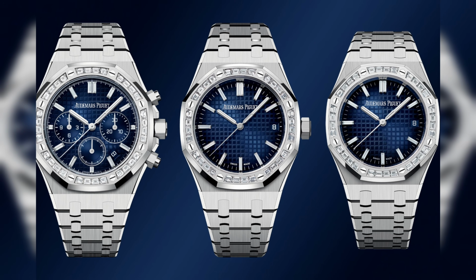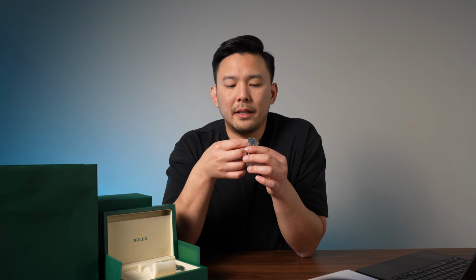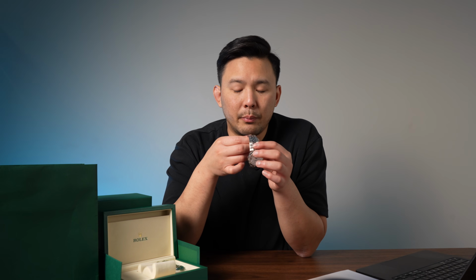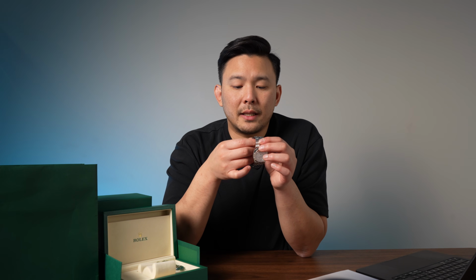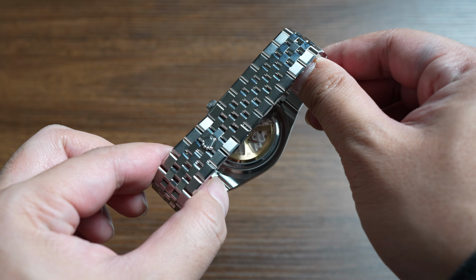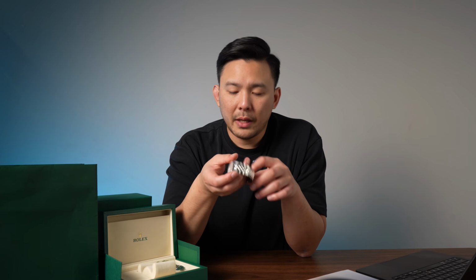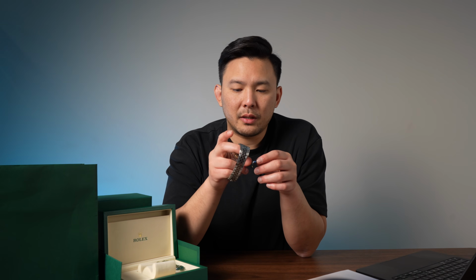So it's very reminiscent of APs because of that boxier feel to it. It is cool because it catches the light, similar to how an AP bracelet does. You get this ripple effect of light every time the light hits the different links. So I guess that's a pro for this particular watch. But all in all, I think Rolex have done well with this model.